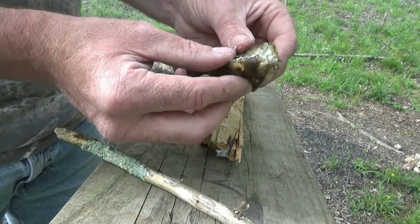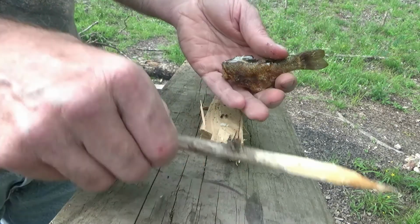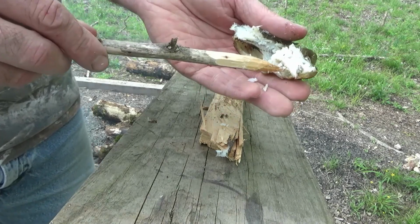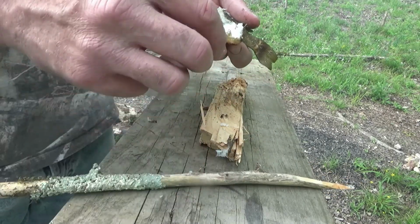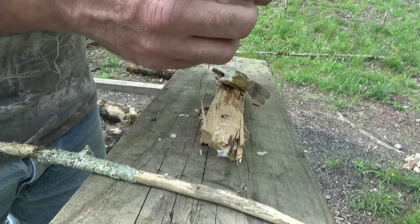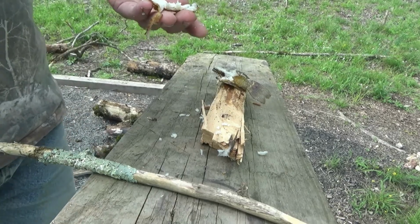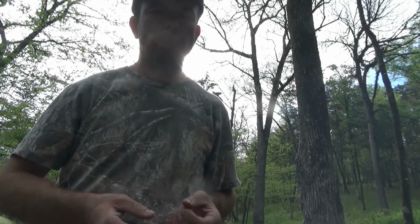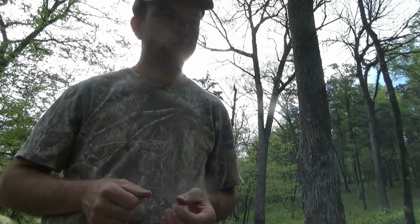Peeling that meat away from the bones here, from the rib cage. Bones are going to be kind of the inside. You can see where that rib has come apart. So ribs. Didn't get much meat out of him. Very good flavor. Very good.